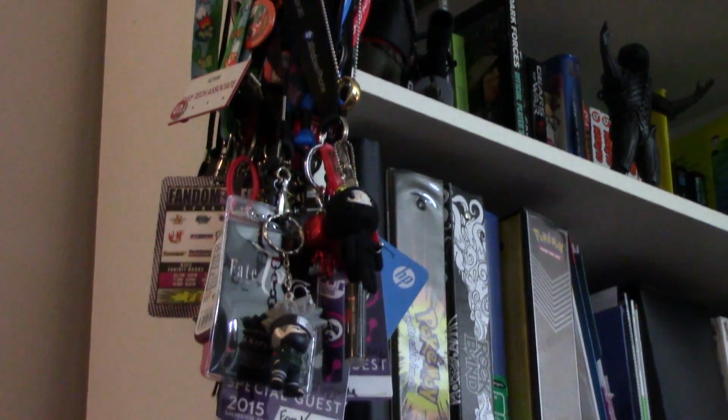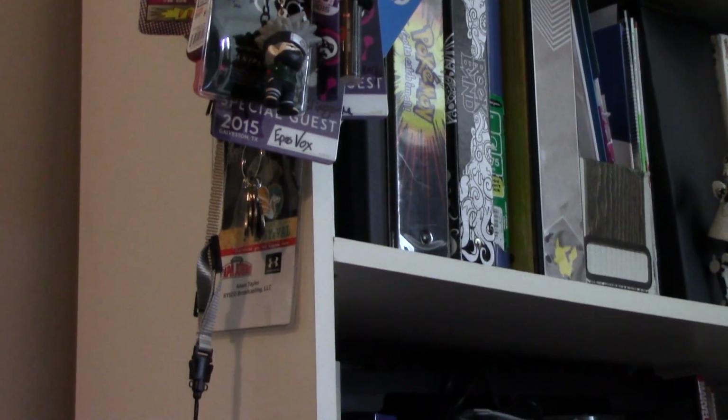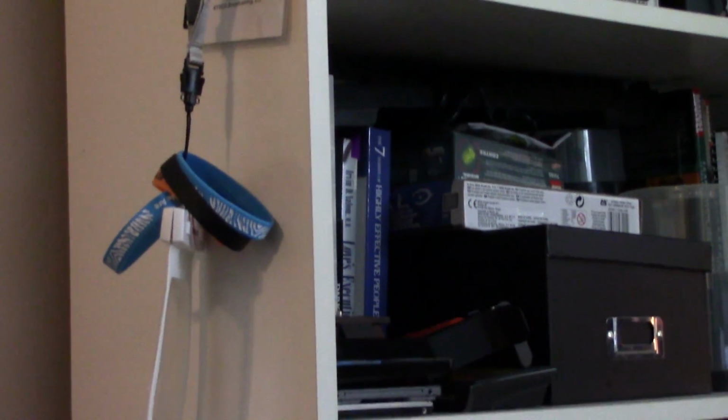Holy shit. It's a lot of lanyards, yeah. I don't think I ever processed how many were here. Well, and there's also a bunch on my lamp, too.